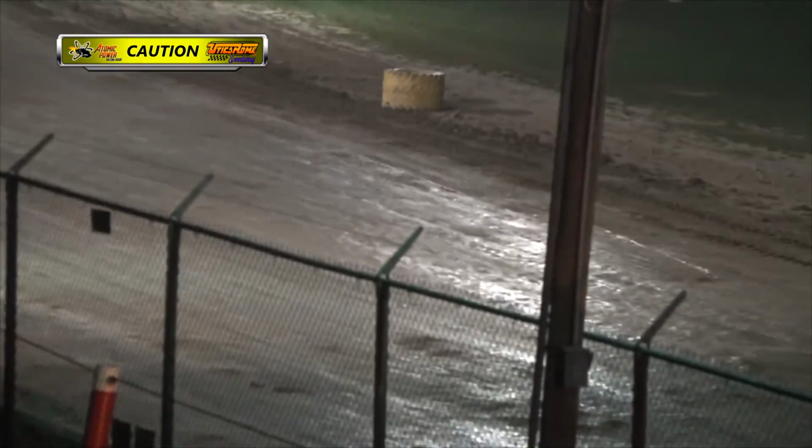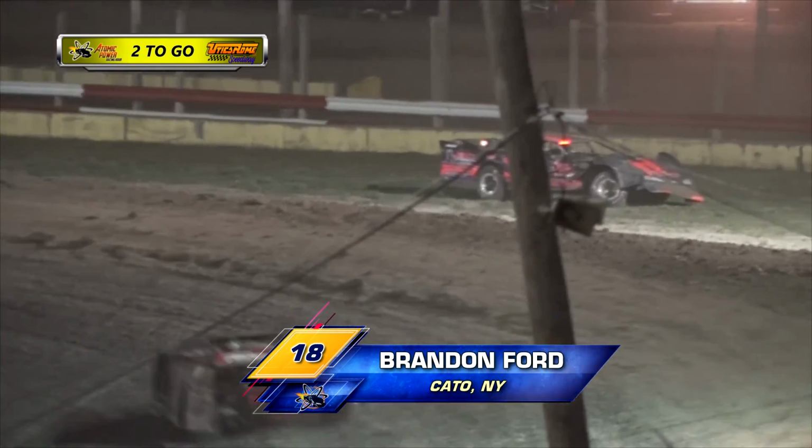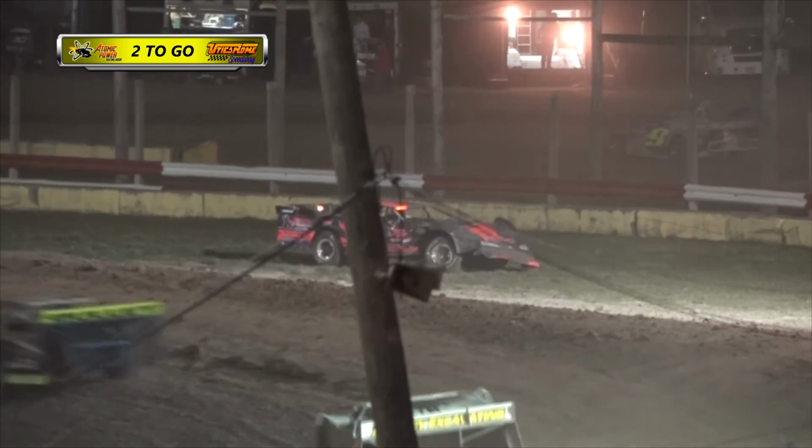But Bryce Davis, this is what we talked about. Oh, and the yellow flag is going to fly. Brandon Ford and I believe Chad Holman with an issue in turn number 1, and that'll bring out the yellow yet again and set up a 2-lap dash to the finish. Squeeze up the field, Doug, but also Bryce Davis had a lot of momentum built up. I'm not sure he wanted to see that yellow.